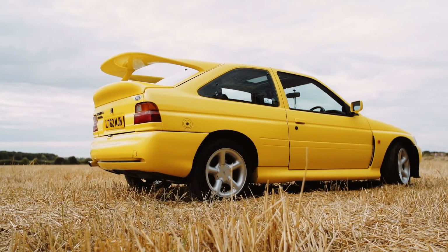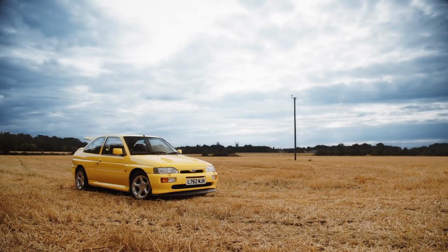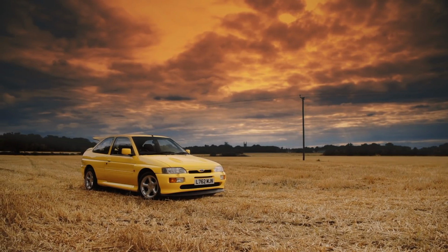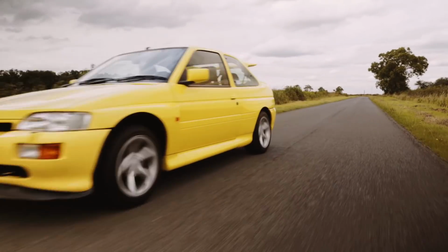What a beautiful scene. It's like a car magazine shoot from the 90s. All it needs is a tobacco filter. This is the famous Escort RS Cosworth. Can you believe it's 25 years since it first appeared on our roads? And this car, it's not just any car.